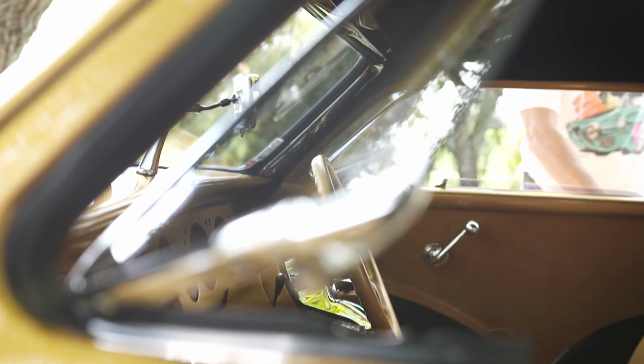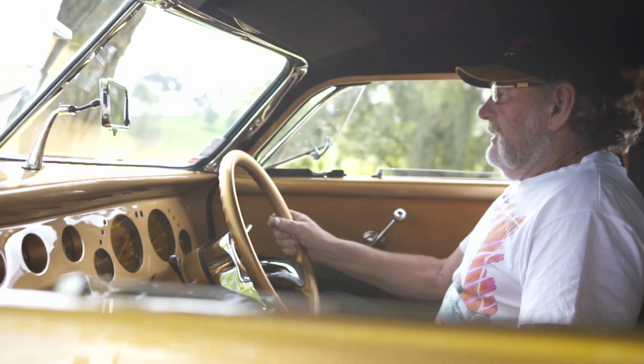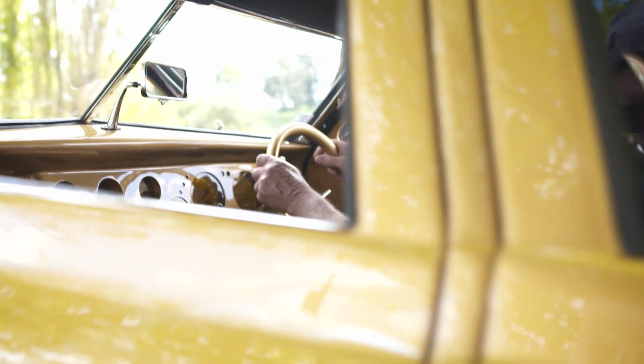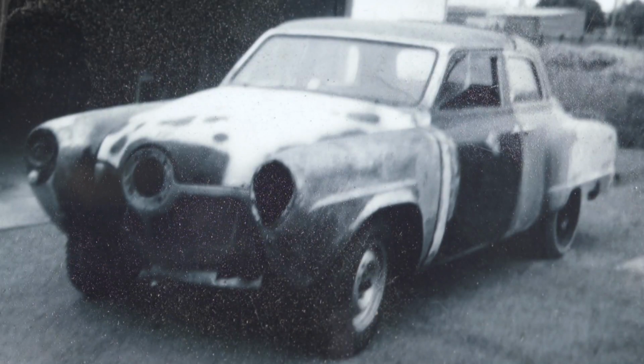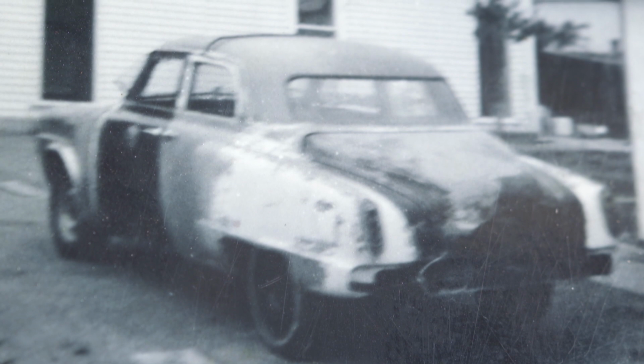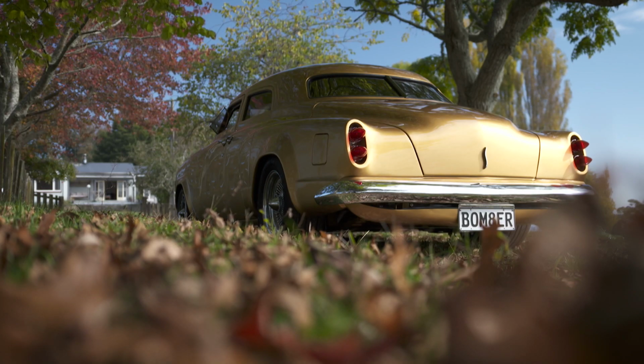The Bomber was my second Studi, and I bought it in Dunedin about 47 years ago. Cost me $40. Drove it home in 2 gears. Wasn't in the best of conditions, but yeah, that's where it all started. In its original form, it's an unusual car, but the Studi really appealed to me because of its eccentricness, if you like, with the bullet nose centre. Just, yeah, the shape really attracted me.